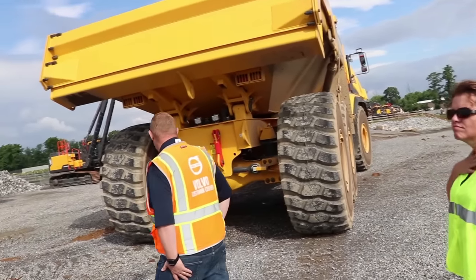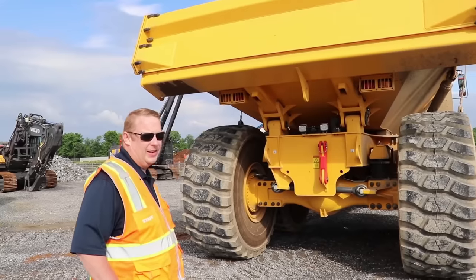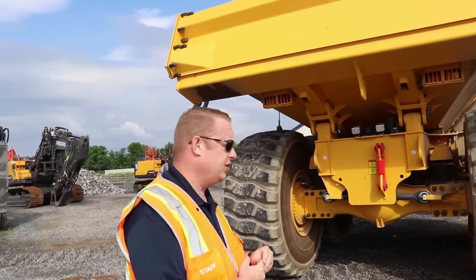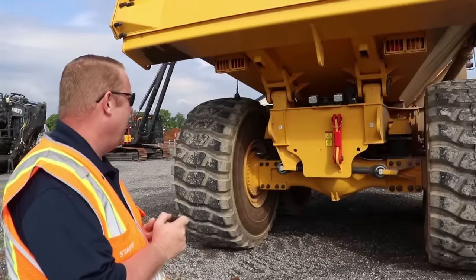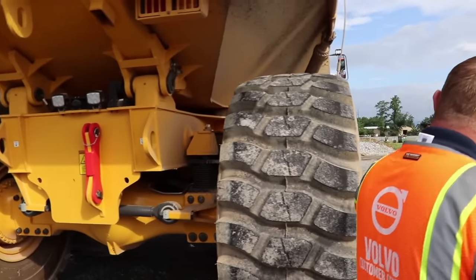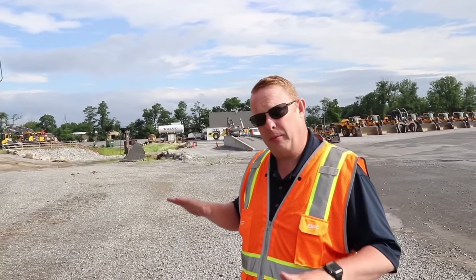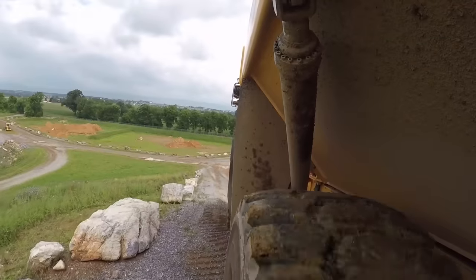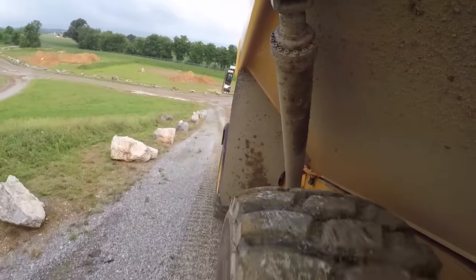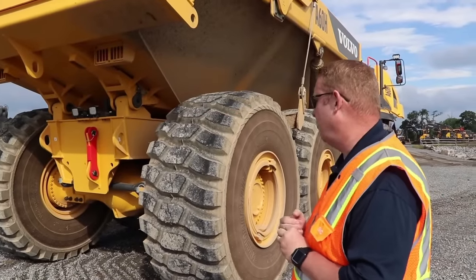All right, what else should we look for as we're doing the initial walk around on this thing, Eric? You know, wet disc brakes on all the axles keep you good and safe while you're driving, slow down quickly. We have a very, very good suspension system on this truck. We have a hydraulic suspension on the front that is active, so it's completely feeling the road as you drive, and it's reacting to the road. So it keeps the tires on the ground and gives you a good ride. Less fatigue for the operator over time. It's really a good ride.